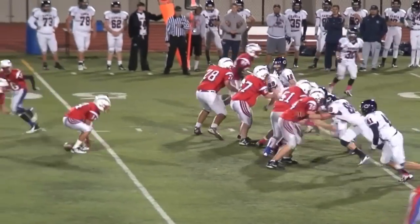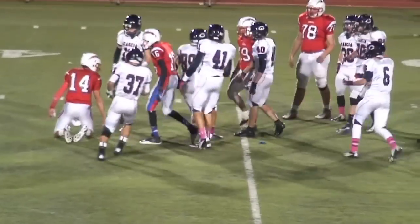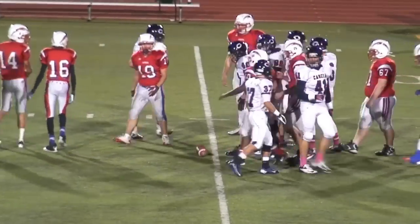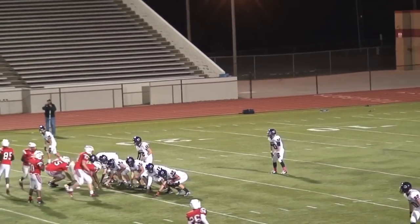Memorial takes over on the fumble. Ball's on the ground. Got him in the background, backfield. That's Luke. Way to go, Luke Smith. Okay, we got a single setback there.